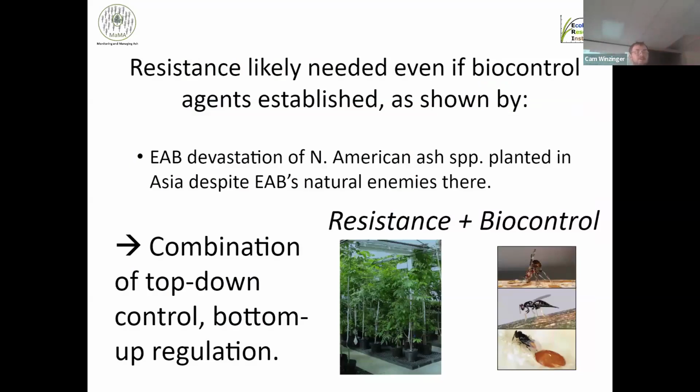So a lot of people will also say there are other resistance measures. There's parasitoid wasps that are used as a biocontrol. What the wasp does is it actually finds the larva of the beetle, and it lays an egg, and then the larva of the wasp actually eats the larva of the beetle. While this does slow down the infestation rate, it's not going to save the trees completely. This is shown by some North American species that are in Asia, and they still are succumbing to that ash borer. So it's not enough to have that biocontrol.